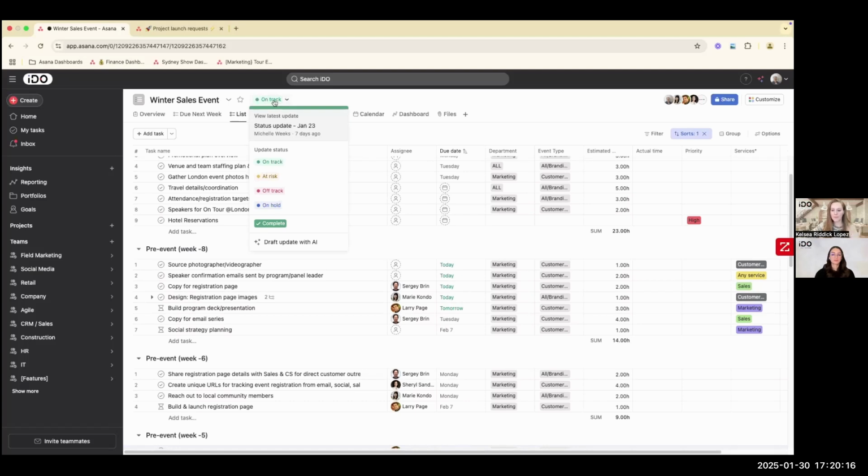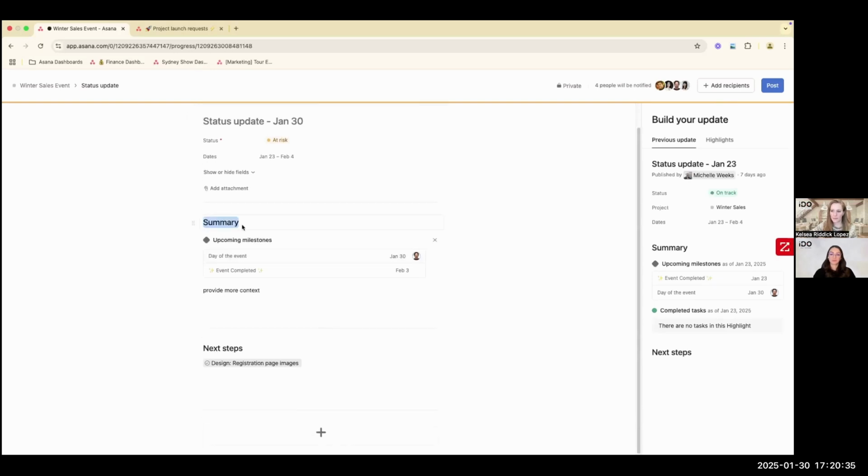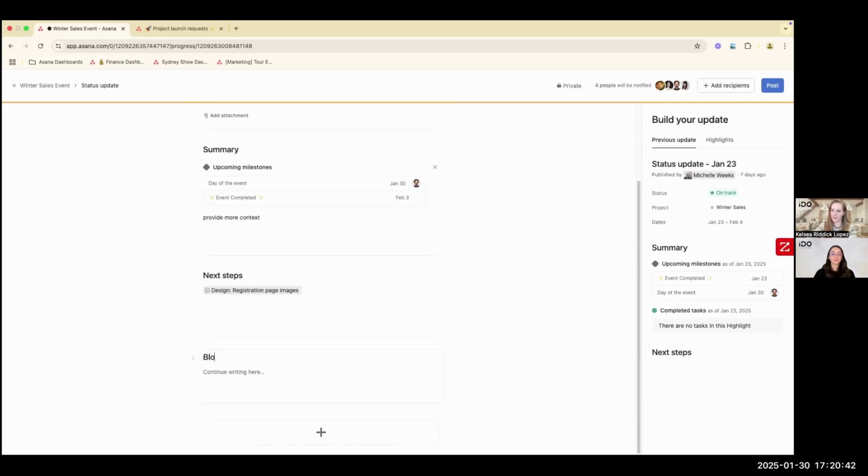And so if I need to update this status, whether that's something I update weekly or monthly, that's something for your team to decide. I am going to say, you know what, this project has actually shifted to at risk. So I'm going to mark this at risk. And it's going to open up this page here where I can post a status update. So it is going to create some headers for me that I can either modify or I can delete altogether. I can add new headers. So maybe I want to have a section for blocked items. What you can do here is you can simply type in information to provide more context.